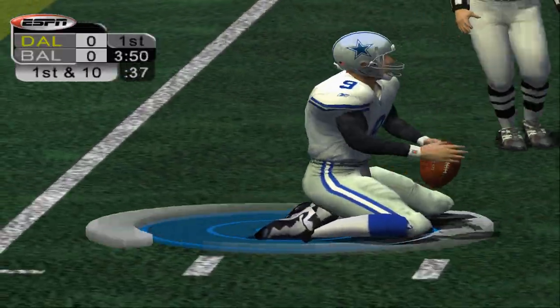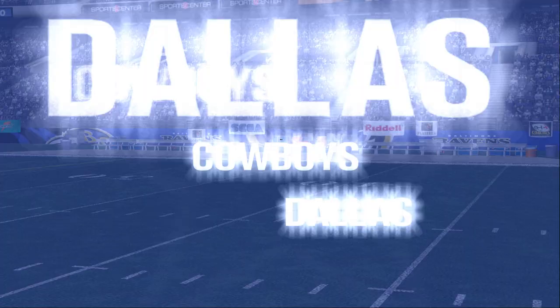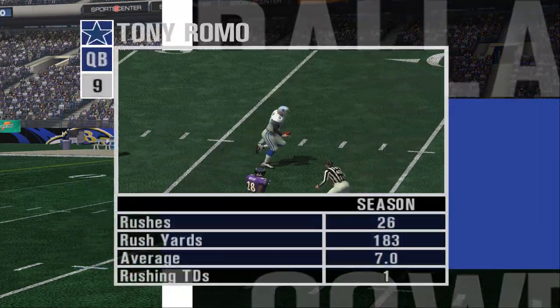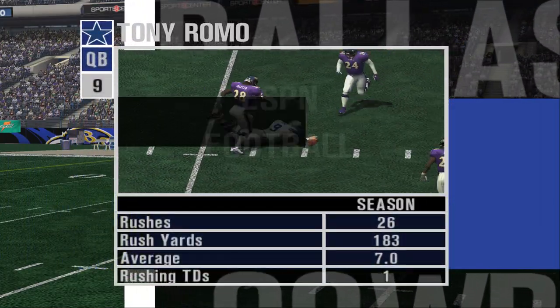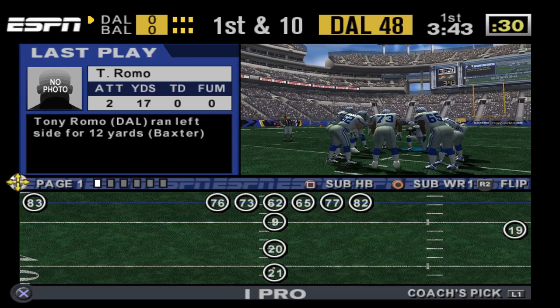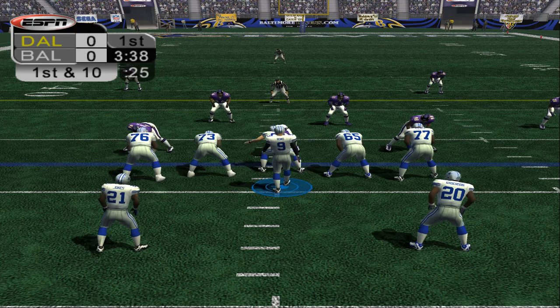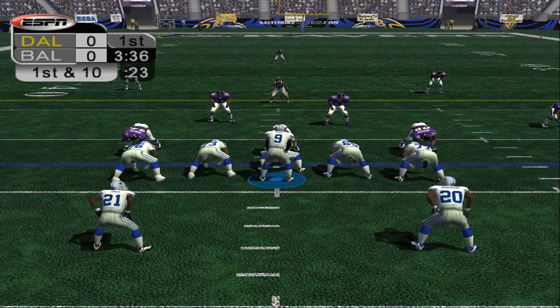Touchdown at the 48. First down. Tony Romo improvised on that last play by scrambling to freedom, and he gained a few yards while he was at it. First and 10. Ball at the Cowboys' 48-yard line.